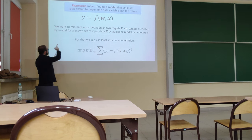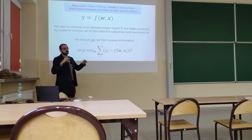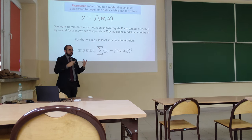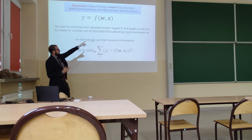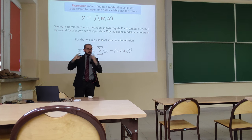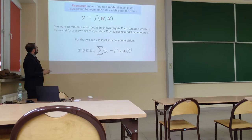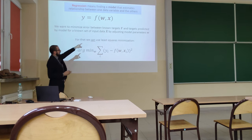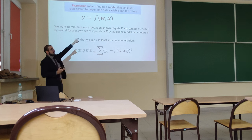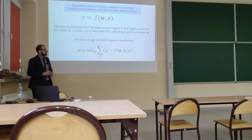In general, we want to minimize the error between known targets Y, and you can see capital Y here because we are talking about a whole set of different Ys. For all the samples we have target values, so capital Y contains a lot of these small Ys for individual samples. And targets predicted by a known set of input data X, capital X, because again we have a whole set of data here, not just one sample, which would be referred to as small x, by adjusting model parameters W.